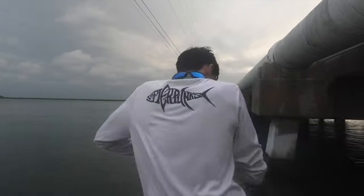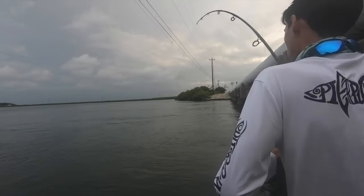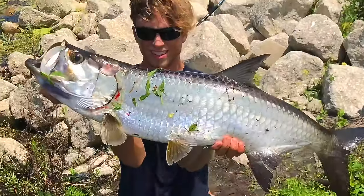Yep, tarpons. Is it a tarpon? So they're big. Oh my god. Keep your rod up. Keep them out of that fridge. This one's huge.